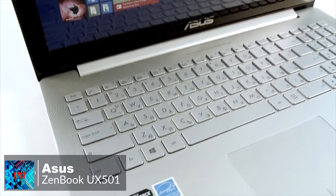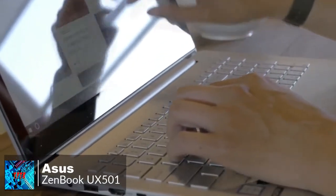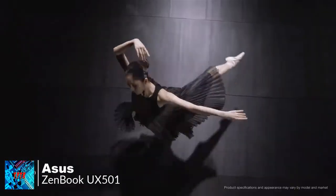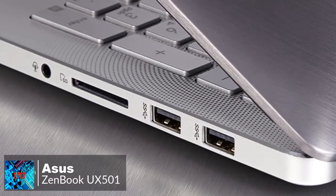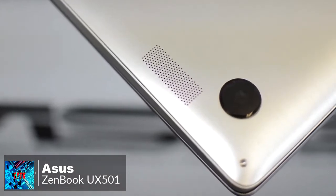You also get a combo microphone headphone jack, HDMI 2.0, and an SD card reader. We must mention the audio. At first glance, the ZenBook looks like it's hiding its speakers behind the circular patterns on its deck. But in fact, sound comes from a set of Bang & Olufsen's, located on opposite sides of the laptop's bottom.